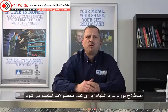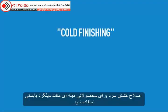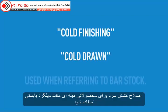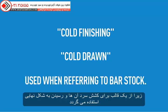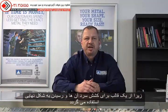The term cold-rolled is mistakenly used on all products, but the name actually refers to the rolling of flat-rolled sheet and coil products. The term cold finishing or cold drawn is used when referring to bar products, which usually consist of cold drawing through a die to create the shape.